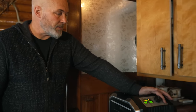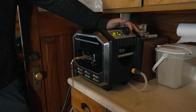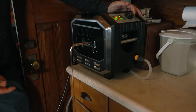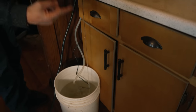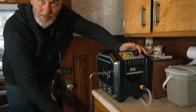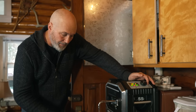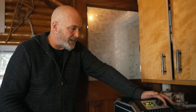So I'm gonna switch to tap, turn on the pump, and there we have it. So this water is circulating through the pump and it's coming out a lot warmer than it is in the pail. But after a few minutes, the bucket's now got a bucket full of warm water. Any ice that was in it from the lake is melted. And then we can just go ahead and switch it back and start washing dishes.